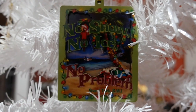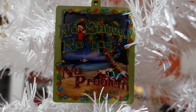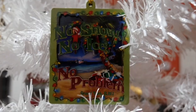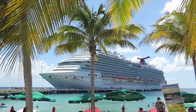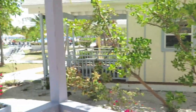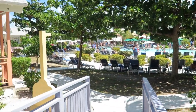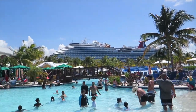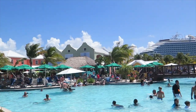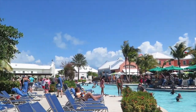This cute ornament says "No snow, no ice, no problem," which came from Margaritaville in Grand Turk. We went to Grand Turk on the Carnival Magic in June of 2019, and we had a fantastic day where we rented a cabana at Margaritaville. And the great thing is that Hannah and I hope to return in October to the same location and also enjoy the cabanas again.